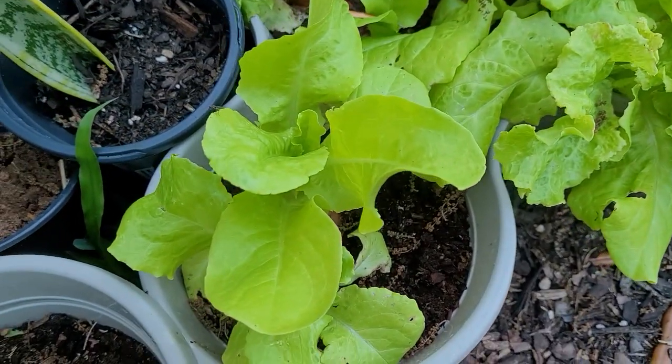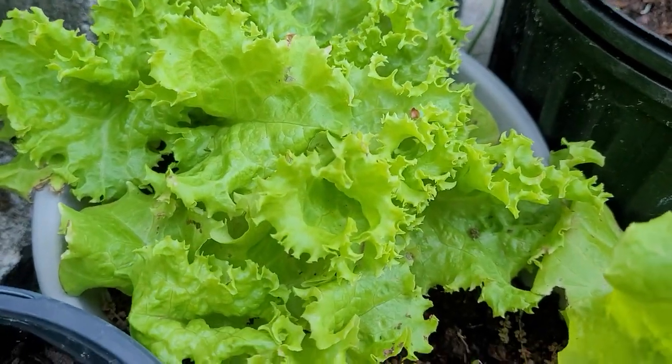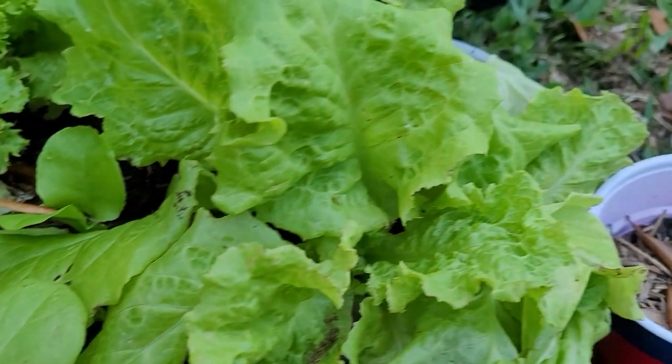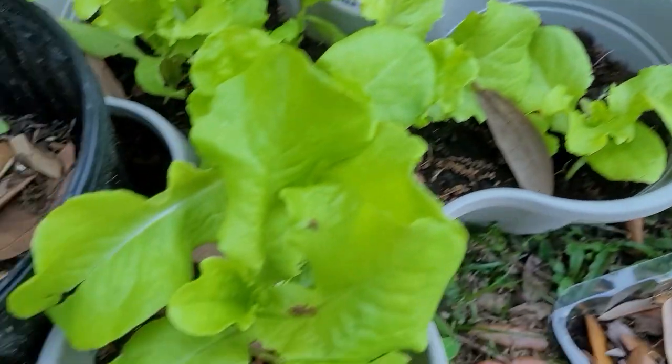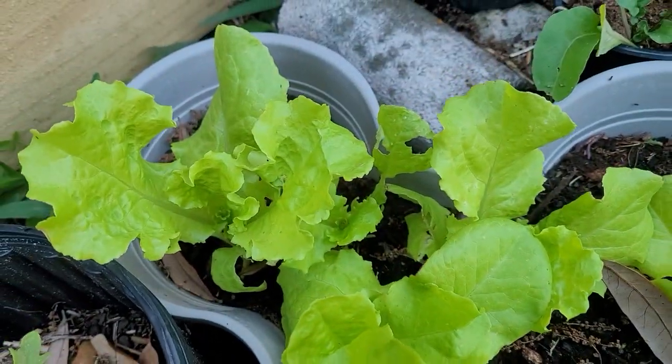Lettuce here. Now that's a little gem. There's some black seed Simpson right there, lettuce. And then this right here is, I think, gourmet lettuce, I can't remember. And then these are little bibs right there.